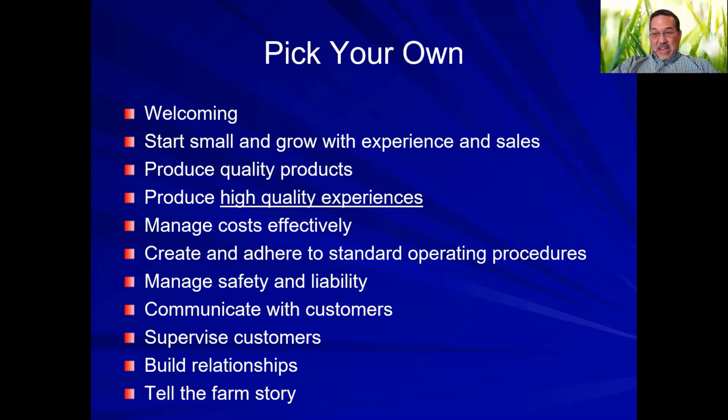Create and adhere to standard policies. Everyone, this is the way we run the show here. There's no deviating from it. Here's where you go. Here's where you don't. Here's what you pick. Here's what you don't.